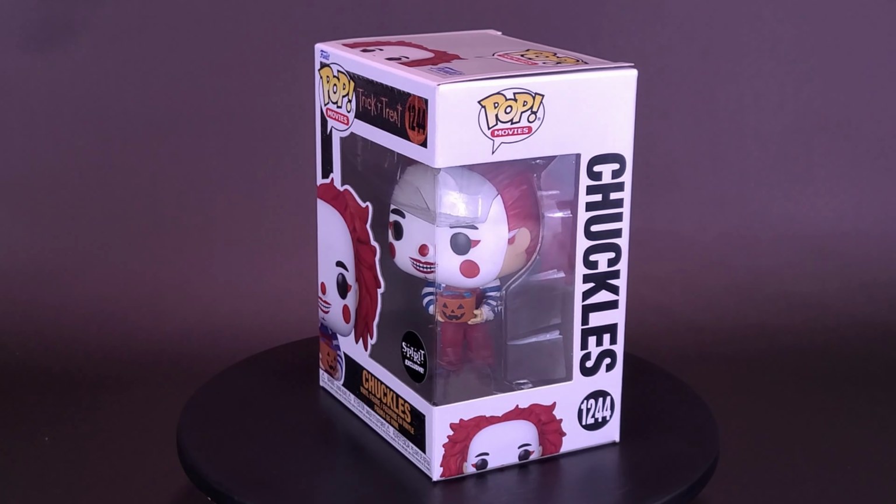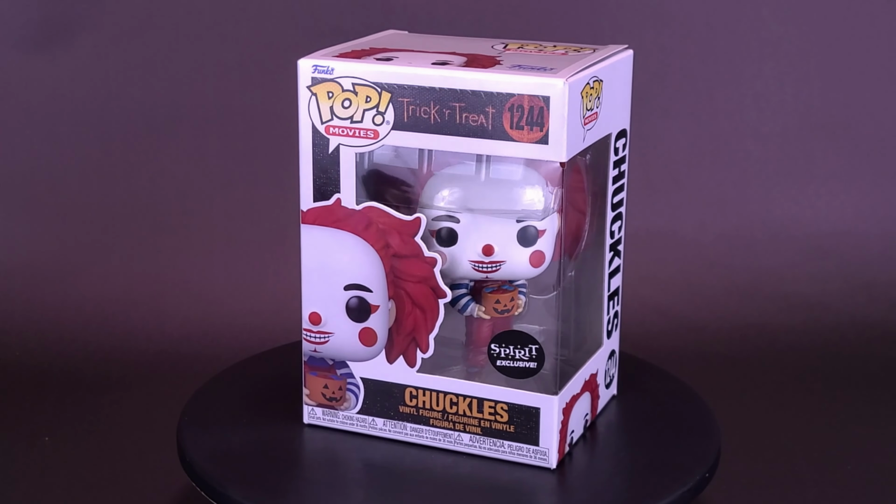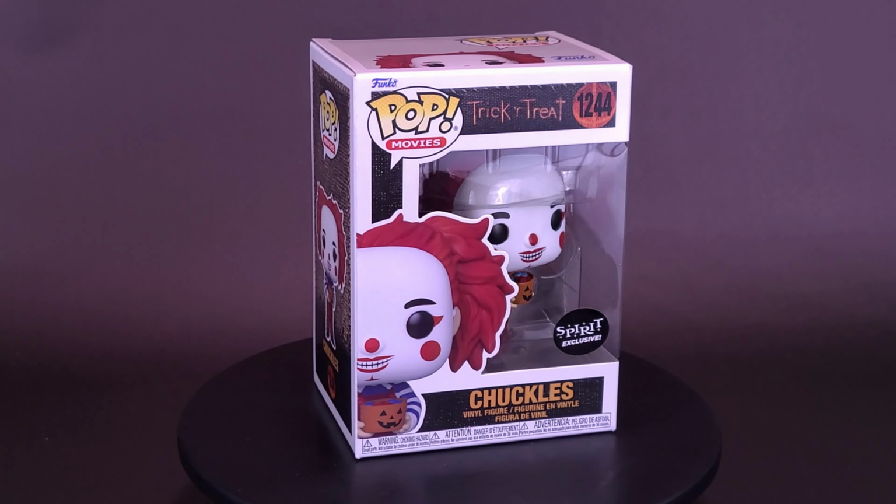Here's your spooky spot on the Funko Pop Movies Trick or Treat, Chuckles Spirit Halloween exclusive.